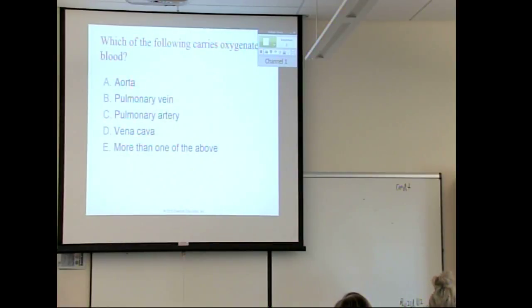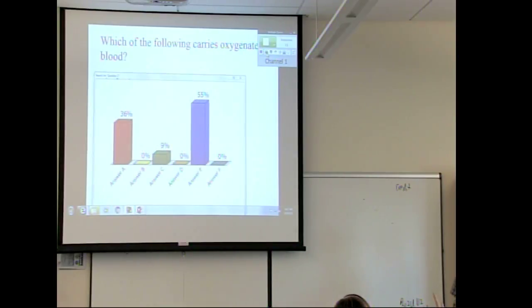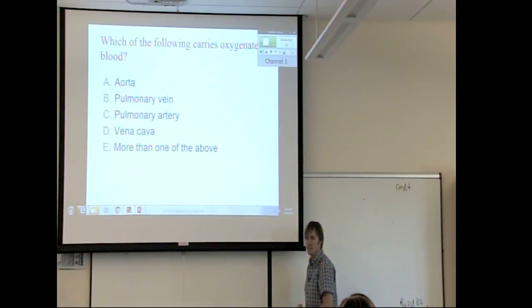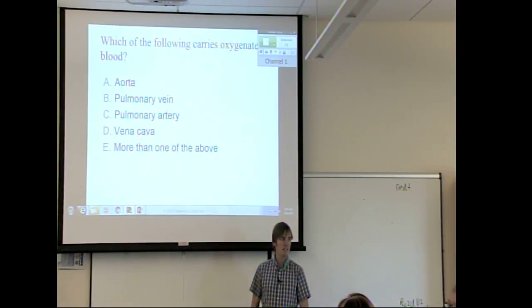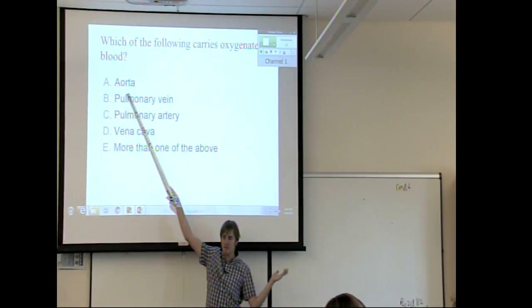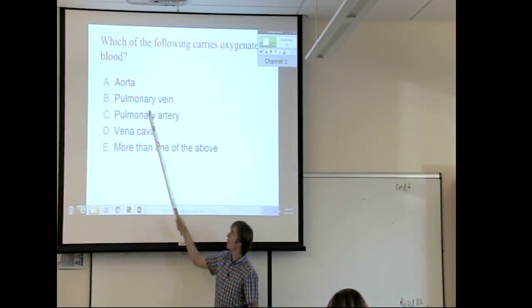All right, which of the following carries oxygenated blood, or blood with lots of oxygen in it? All right, so it is E. But which ones is it? It is A and B. So everybody said it's aorta, right? From the left ventricle. So the question is these two.